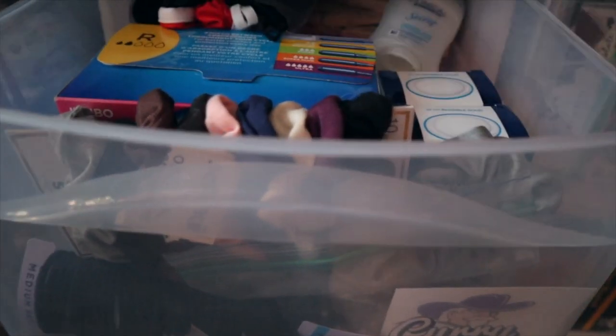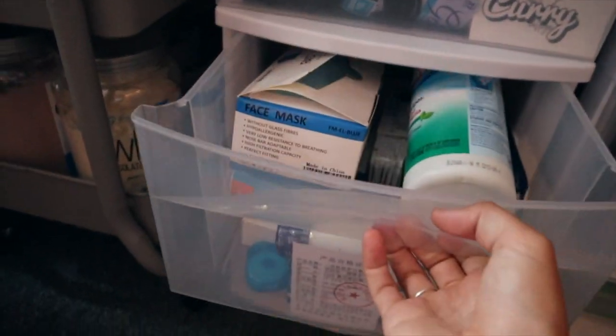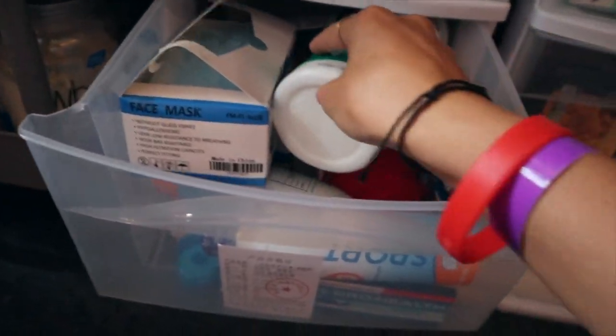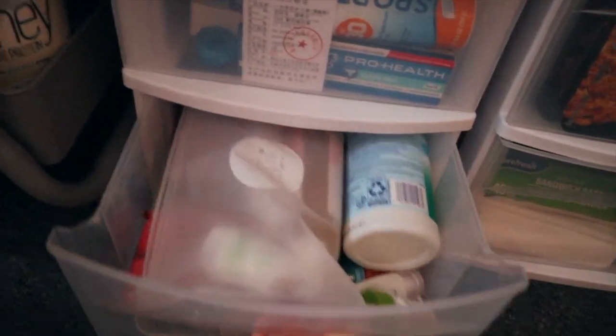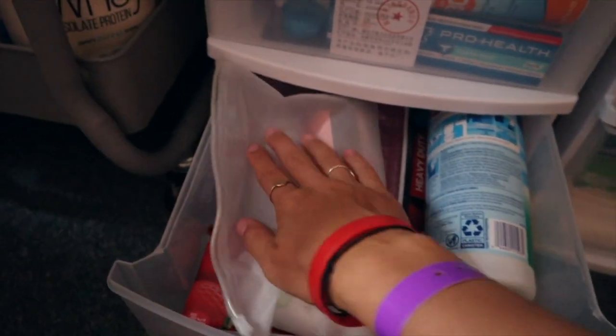So up here is just my pajamas. I keep extra masks, deodorant, feminine products, extra hair ties, all of that nice stuff. Here's a sticker. In this one, I keep some more masks, cleaning supplies, sunscreen, toothpaste, whatever you need. And then this is just my medicine cabinet. So that's my allergy pills and a bunch of other stuff. We've gone over this before.